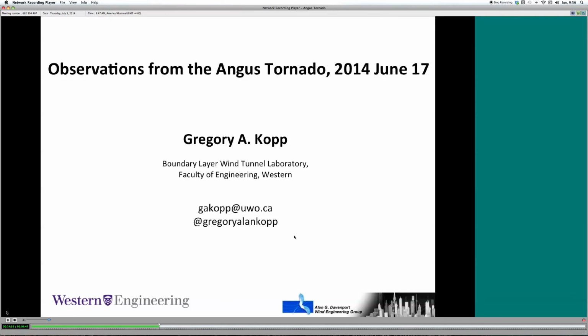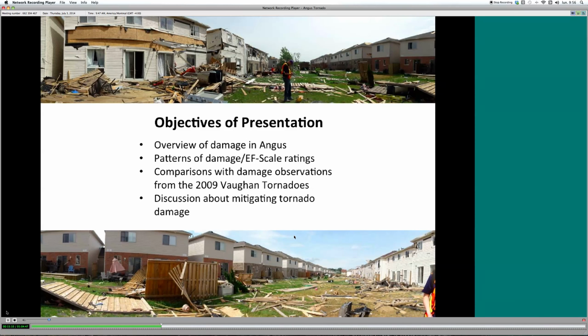So Paul asked me to talk briefly today about what we saw at Angus. We were there with Environment Canada on the morning of June 18th, the day after the tornado. And what I'm going to do today is talk a bit about what we observed there.